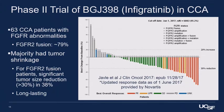Turns out that almost 80% of them had fusions, which are represented by these little clear circles above those bars. And if you look at this waterfall, the bars that are above the center line are people whose tumors grew, and the bars that go below the center line are people whose tumors shrunk on the drug. And as you can see here, the majority, the preponderance of these people had their tumors shrink on the BGJ398 FGFR2 inhibitor. And below this arbitrary threshold of 30% is considered substantial shrinkage.